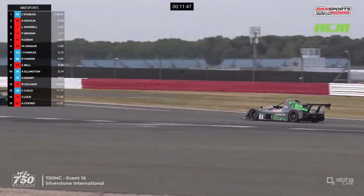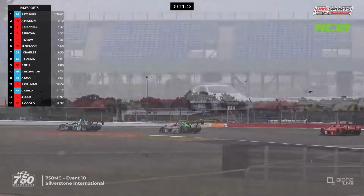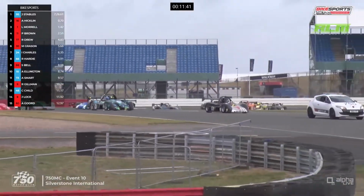I suppose it is just as well that it's a triple header rather than a double header in some ways, because it means that the weekend isn't quite as much of a write-off as it otherwise might have been.